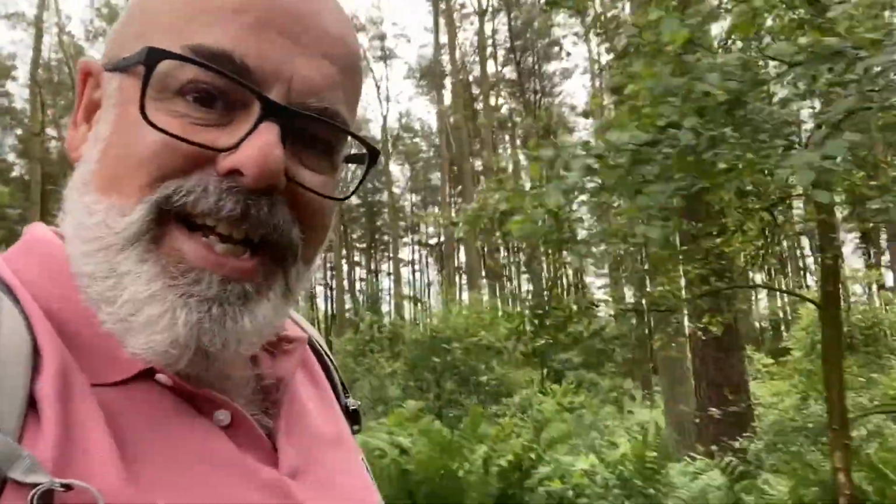But anyway, this is a change of backdrop for this part of the walk along where the wall once stood. Must say, there isn't much of the wall around here. But we are following the exact line of where the wall once stood.